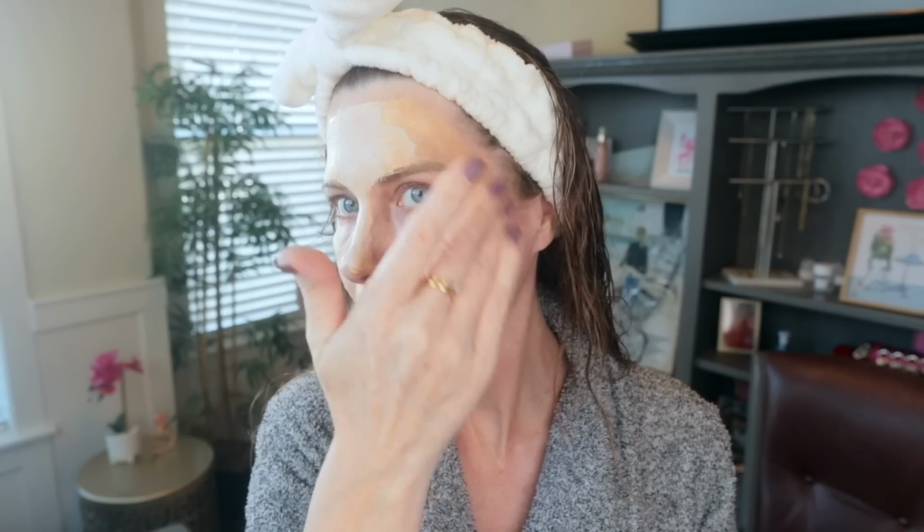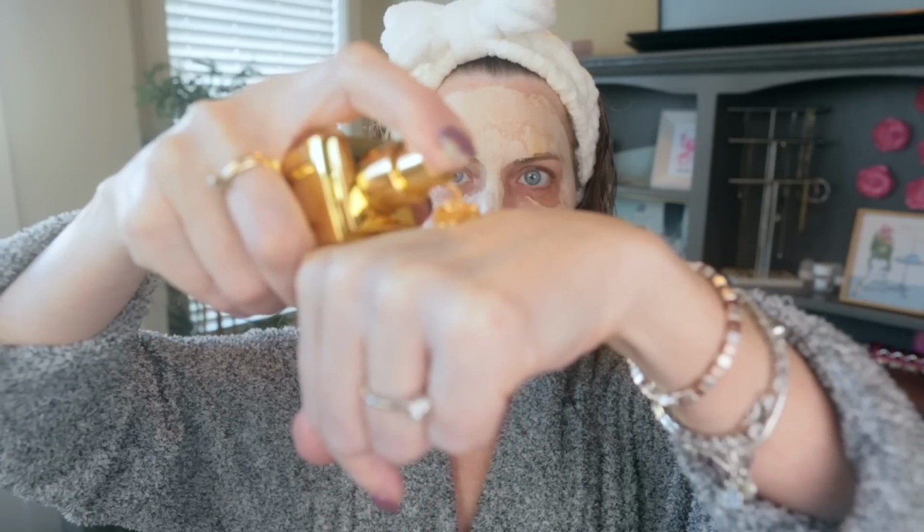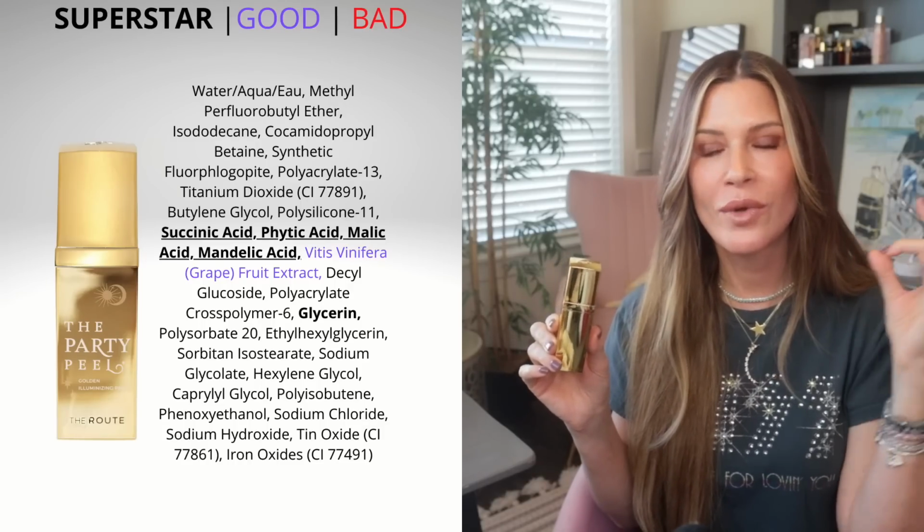So it bubbles up on your skin. You get this gold, like gilded mask first. It starts to bubble up. You can feel it bubbling on your skin. And then it has those acids in there to exfoliate. This leaves your skin so perfectly exfoliated. It is a peel with no peeling. So you get a really fantastic retexturizing.